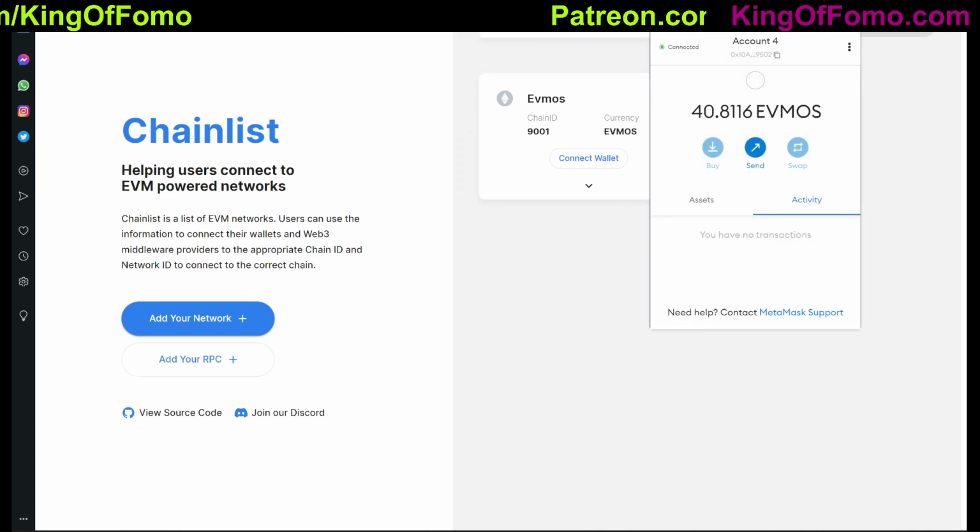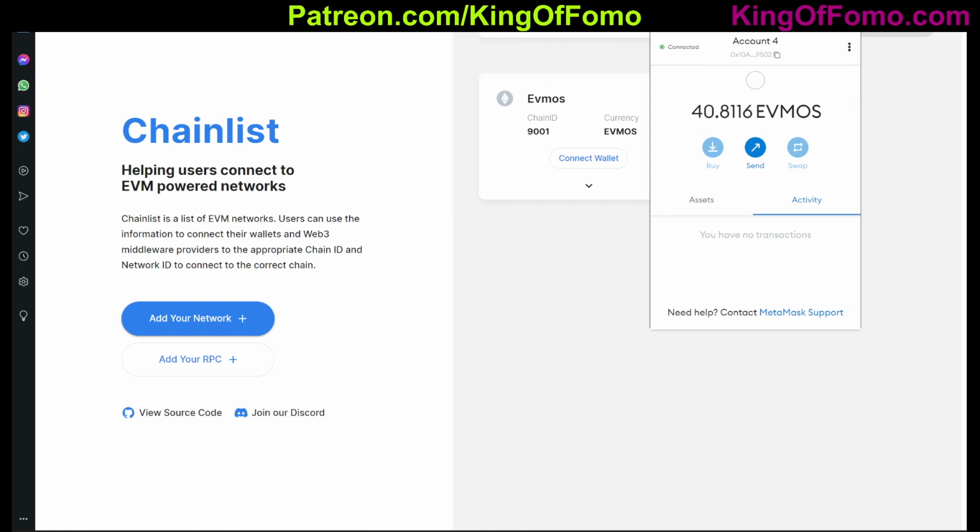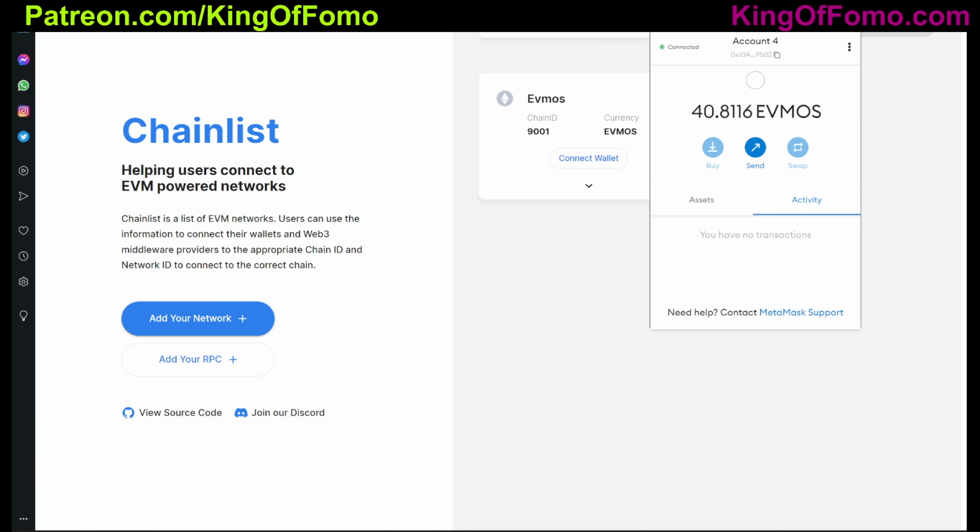Once you do that, you can look at all of your different wallets on MetaMask, and if any of your wallets have, I think it's 0.0001 Evmos tokens, you're likely going to be eligible for an airdrop of some Evmos tokens. If it says just straight up zero, then that probably means you didn't use your wallet enough this year, or at all this year, to be eligible for an airdrop.